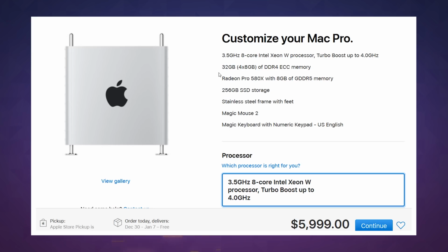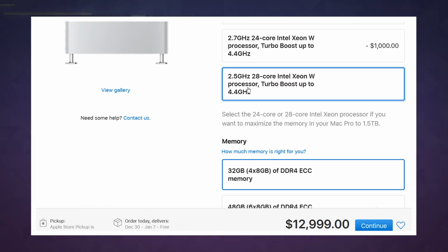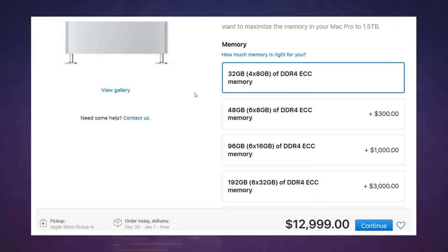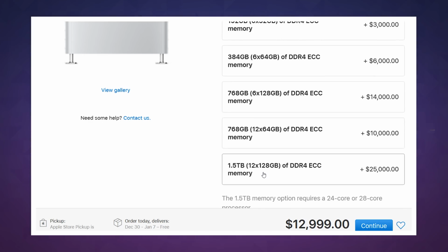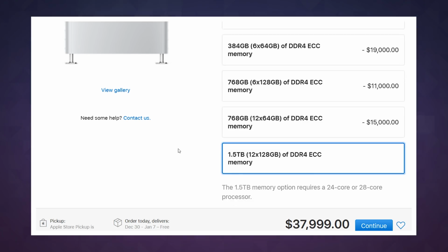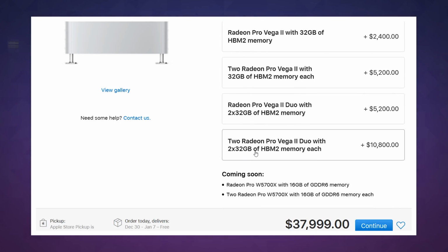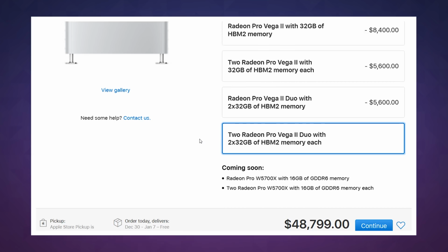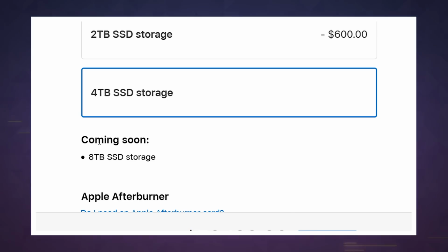This absurd top spec model comes with a 28-core, 2.5 GHz Intel Xeon W processor that can boost to 4.4 GHz when needed, 2 AMD Radeon Pro Vega 2 Duo GPUs, Apple's Afterburner accelerator card for ProRes video, and 4 TB of storage. And if that last one sounds a little pedestrian compared to everything else, you're right, which is why Apple will eventually let you splurge on an 8 TB storage array.